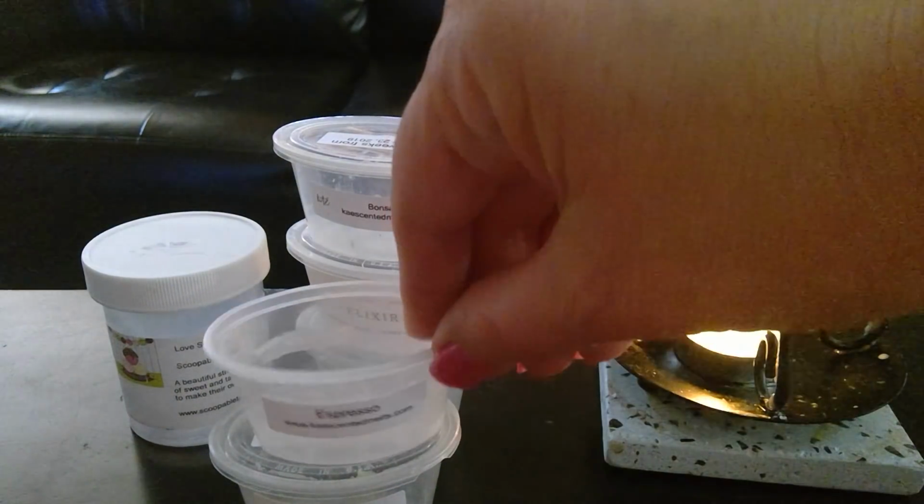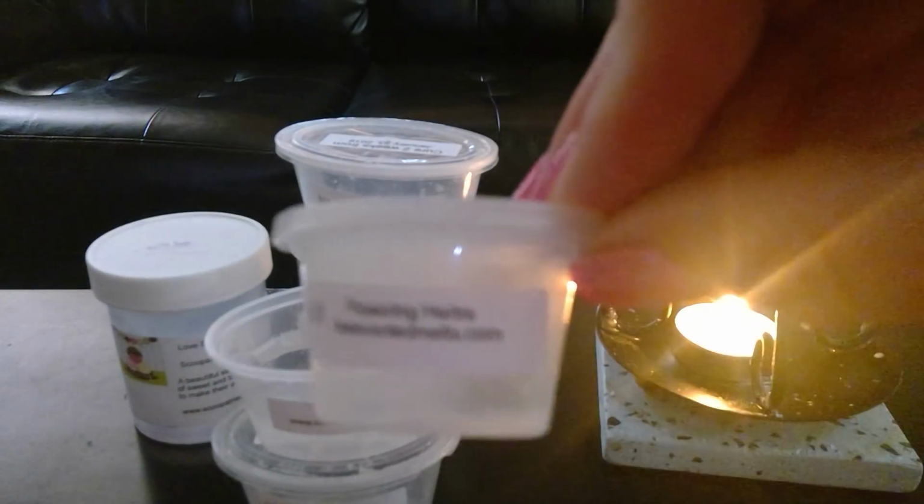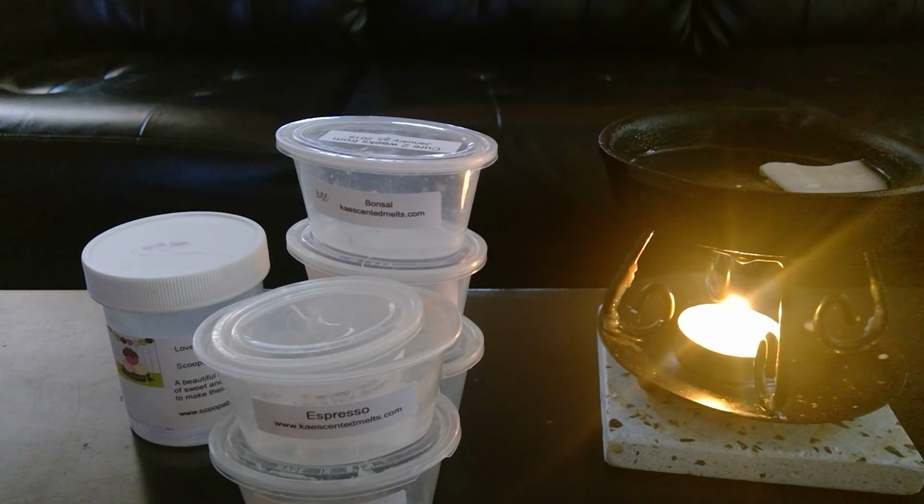Another one from K, I melted Espresso. And I think her Espresso is my absolute favorite. It doesn't have that burnt or sharpness to it that espresso scents can sometimes come across with. Just a beautiful, delicious, fresh poured cup of espresso. Really, really enjoyed that. Another one from K is Flowering Herbs. I've talked about this before. This is fantastic. I lost the top to the espresso. This is so good. Love this in bedrooms. Again, this was a green wax, which is why I melted it. Really good. It definitely would be a repurchase for sure.